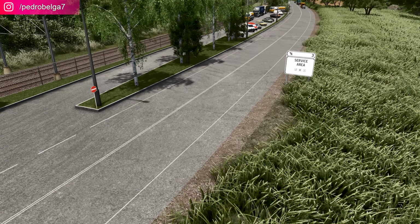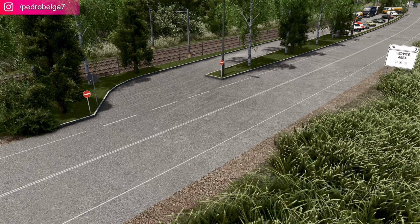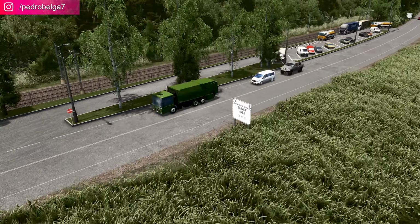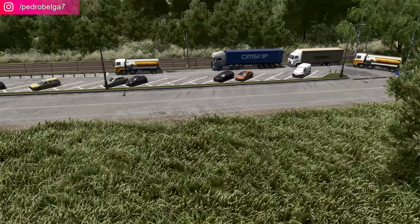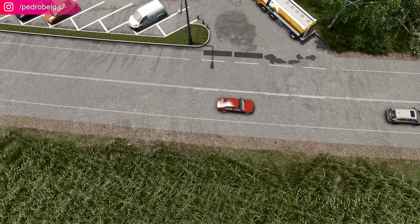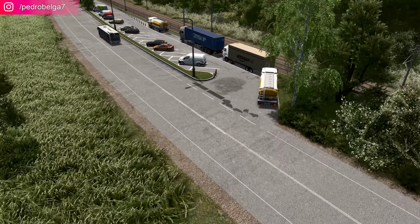As you can see here, it has some custom boards announcing the service area. It has the exit only, because it doesn't allow people to go in from this side, and you can access this area from the south side, I would say. From this side here, the people can cross the road if they need, and they can have a rest on this little service area.